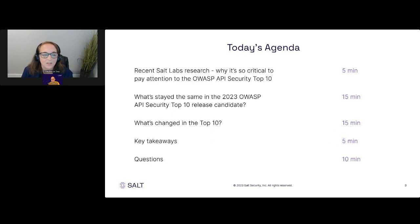So today we're going to start with a little bit about a recent report that we did around API security and how it relates back to the OWASP API Security Top 10. I'm going to pass the ball over to Yaniv, who's going to talk a little bit more about the process that this list came to be, what stayed the same, what's changed, and some key takeaways. And then we're going to have some time for some questions.